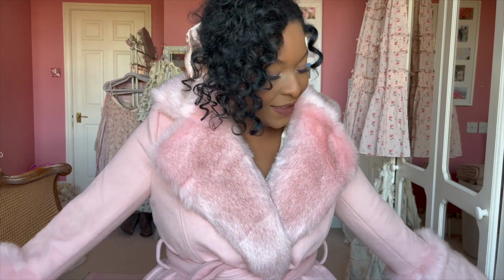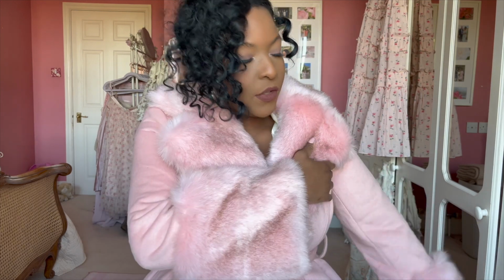It feels really warm. I live in England. England is cold, especially this time of year, being end of January, February. So I know I'm definitely going to get a lot of wear out of this. In terms of how much room I have in the sleeves, I feel like there is quite a bit of room left in there. But yeah, I have to say, I am very, very happy with this.